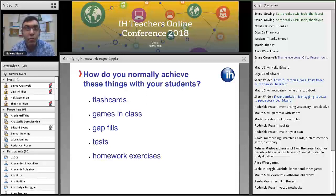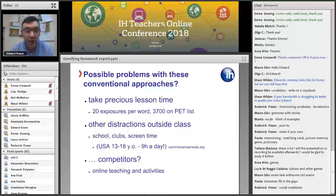What sort of problems are there with using this kind of approach? Well, I'm thinking that firstly, it takes up precious lesson time. I was casting around for the number of times you need to look at a word in order to learn it, and most people said there is no single number, but one example number was 20 exposures. They have to be meaningful exposures, and as that's rather difficult to quantify, it's extremely difficult to quantify a number. But they suggested 20 exposures to a word to learn it.